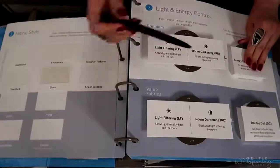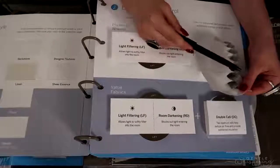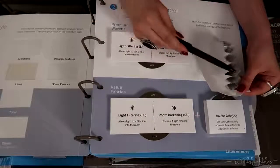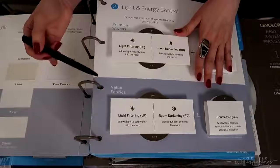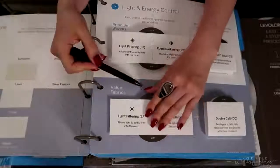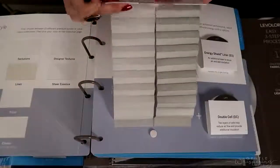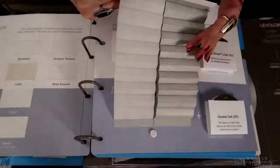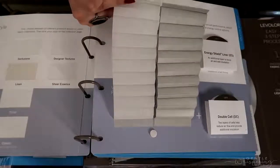Okay. We do have this specific light shield that diffuses the light around it, doesn't let it through. It protects your valuable items in your home from light exposure. Okay, this is the value fabrics. So you can see the different ones. The room darkening is often a little bit darker in shade, but you can get different ones. Okay. So again, you can see room darkening versus light filtering.